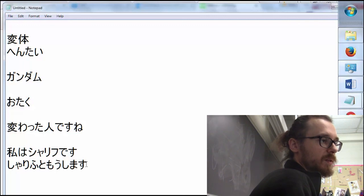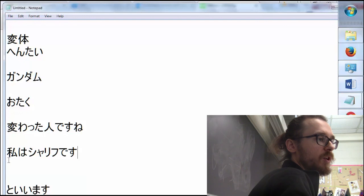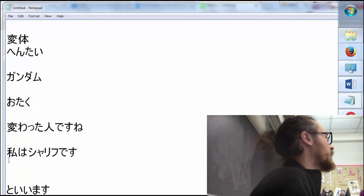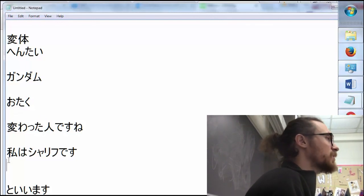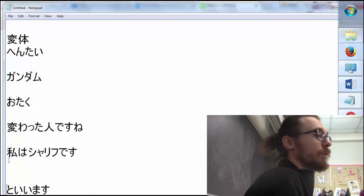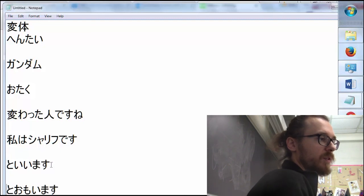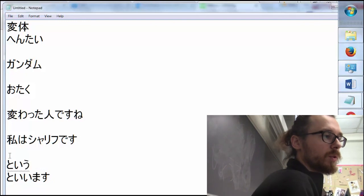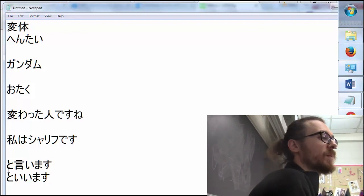Watashi wa sharifu desu. But you could also, if you're teaching somebody a word and saying it's called such and such, use to imasu or to yu. Over here, to imasu. And if we have the character in there, to yu, to imasu. So this is the polite form, to imasu.